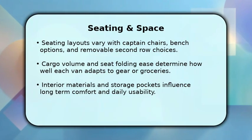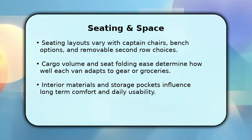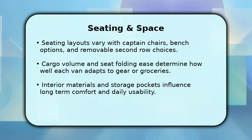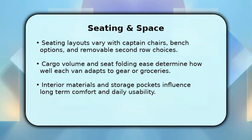Let's explore seating and space in a friendly, practical way that translates to everyday life. I will detail how many people fit comfortably, how seats fold or remove, and which layouts suit carpooling, road trips, or hauling gear. We'll compare cargo numbers, ease of access to third-row seats, and storage solutions for small items. By the end, you'll know which layout fits your family rhythm and weekend plans.